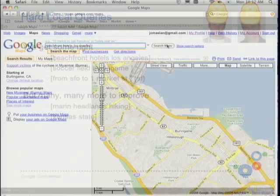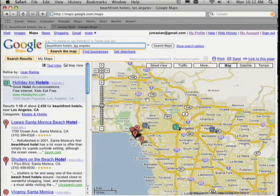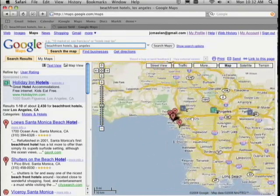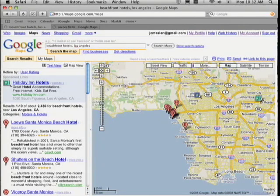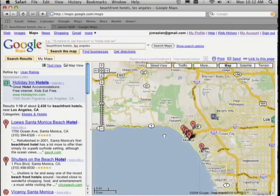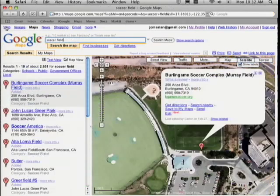So let's start with the Beachfront Hotels Los Angeles. The interesting thing, and the reason why this query is somewhat hard, is that the match for beachfront hotels is descriptive based on the clustered web pages with that listing. So by virtue of knowing the reference to that business, we're able to get a good set of results through that clustering.